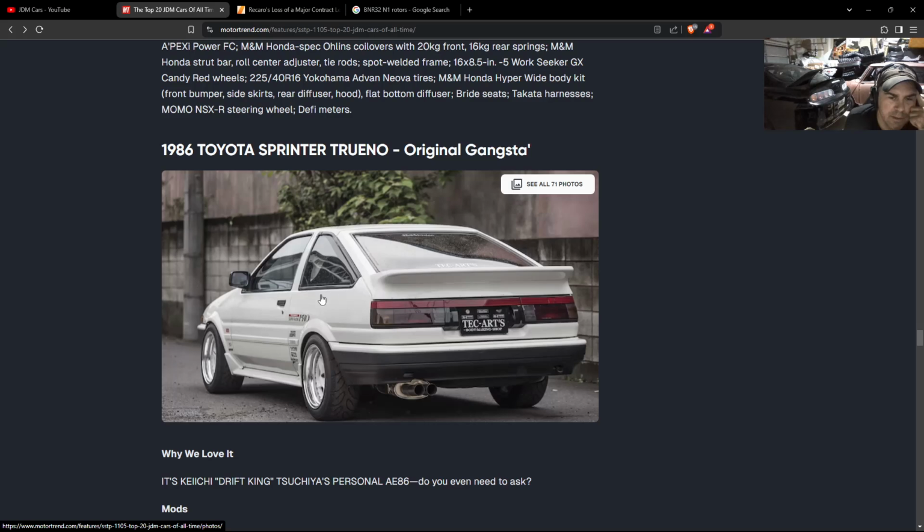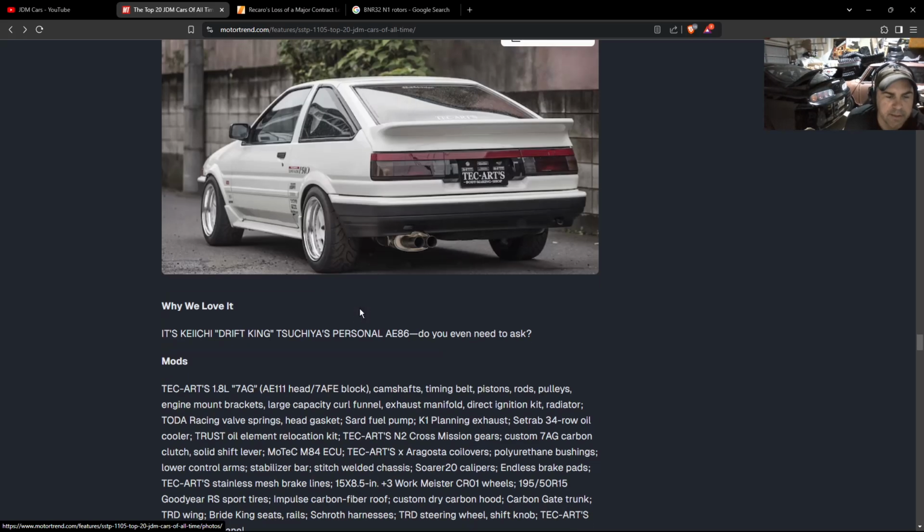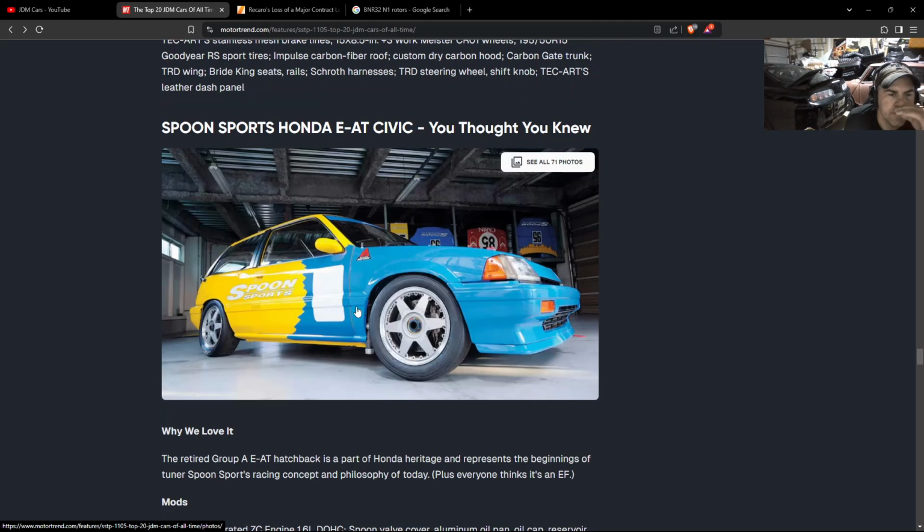It works, right? It's a car where you didn't care what anybody thought. You just tuned it, you drove it, and you liked it. You loved it. All right, Spoon Sports Honda EA Civic.